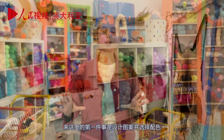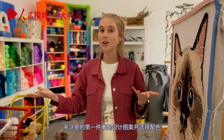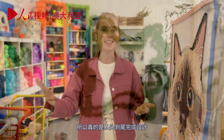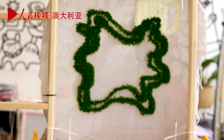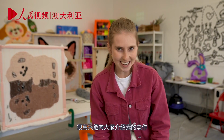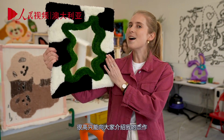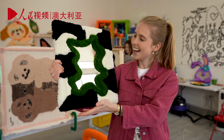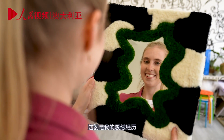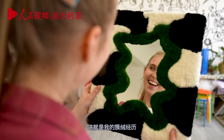The first thing you do when you come is make your design and choose your color palette. So you're really part of the design process from the beginning to the end. So I've just finished. I am very excited to introduce my masterpiece. Ta-da! I love it. I think it is so cute. It's going to go so well with my home. Yeah, that's my tufting experience.